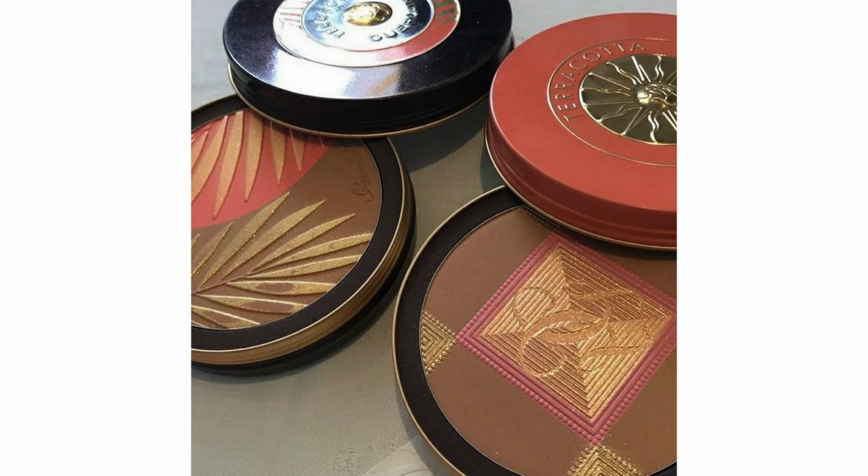And then we've got bronzers. I'm down for these. These look really pretty. I'm down for these. I like them. It's a thing.